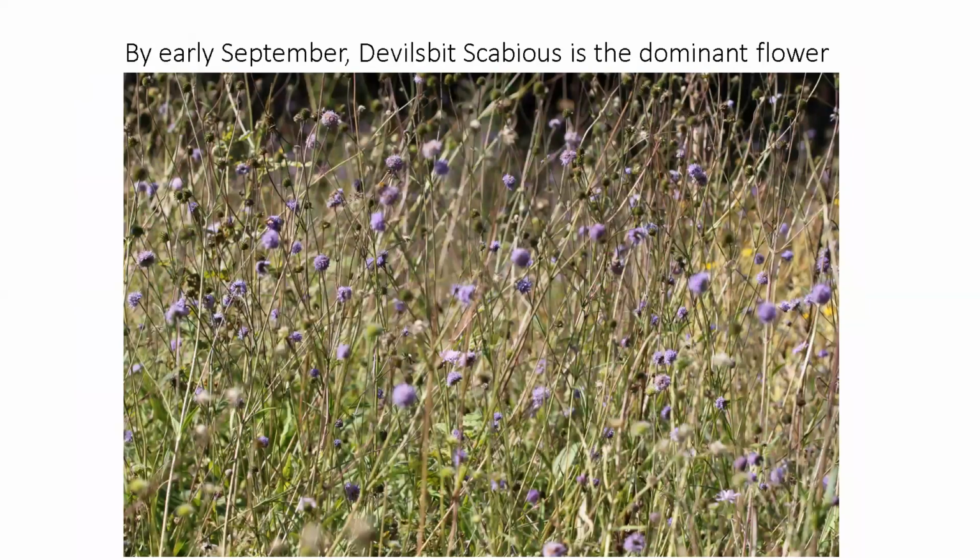And by early September, Devil's Bit scabious is the dominant flower, and it gives you a bit of an idea of the huge number of flower heads in the meadow, and I think that is largely responsible for all the insects that are attracted to the garden.